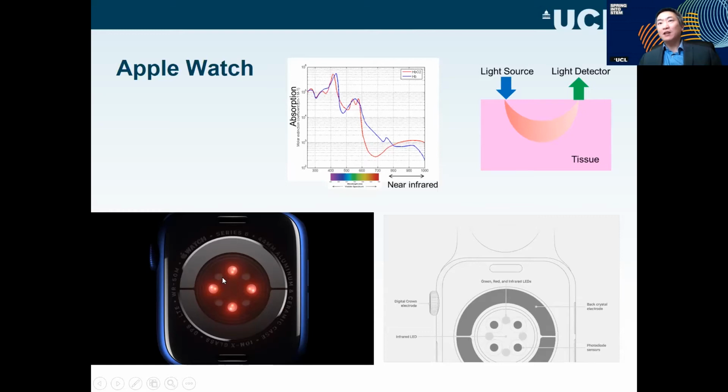One difference between this setup and the pulse oximeter setup is the mode of detection. This is actually a reflection mode. Because this is a reflection mode, we want to make sure that the light source and detectors are closer together, so that the light can transmit without being totally absorbed. So this is the setup for the Apple Watch.